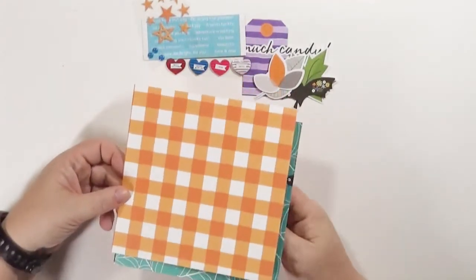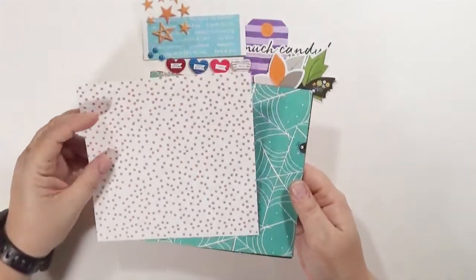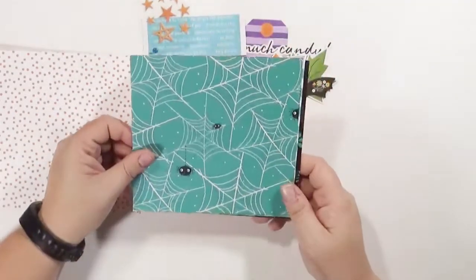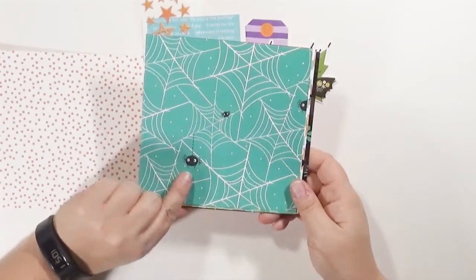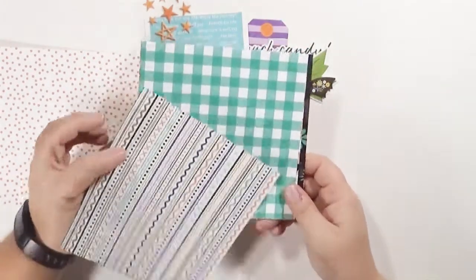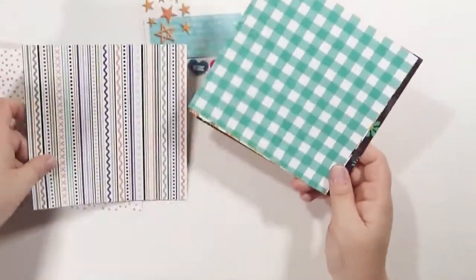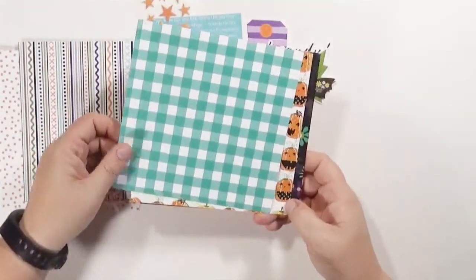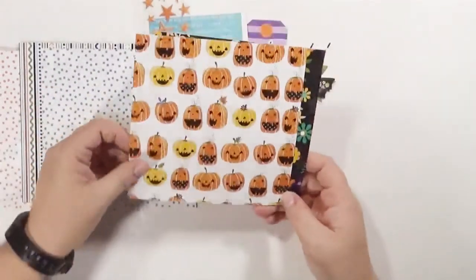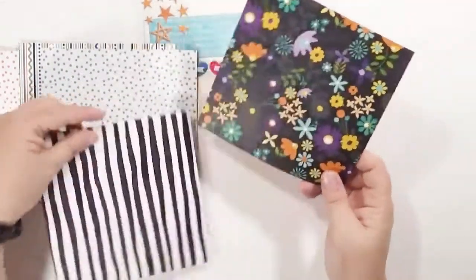And now let's look at the paper. This is like a gingham check in orange, and the other side is a polka dot. So very easy and versatile to use. Oh, look at the cute little spider. It's got some spiders with the spider webs. The other side is this stripe. Another check in like a teal color. And then this has got the dots. We've got some pumpkins. We got a black stripe.